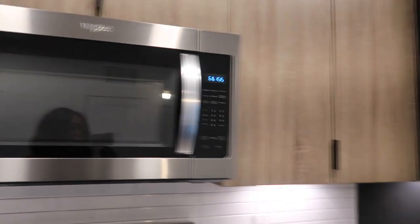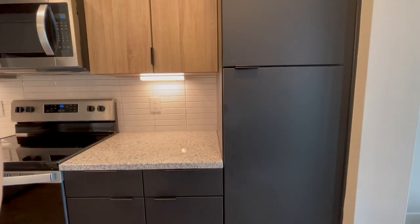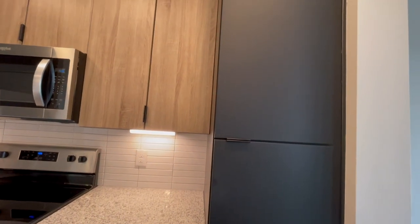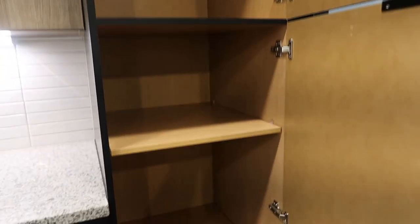Hey, so moving on, we have some more cabinets, super gorgeous. Next, I have these two ginormous cabinets and they kind of act as a pantry. Lots and lots of space. This is actually more than enough for me.